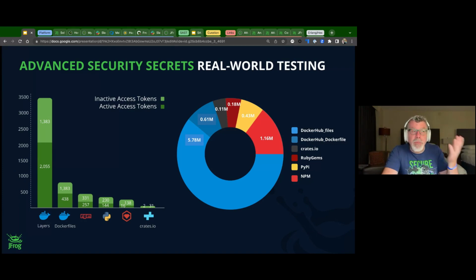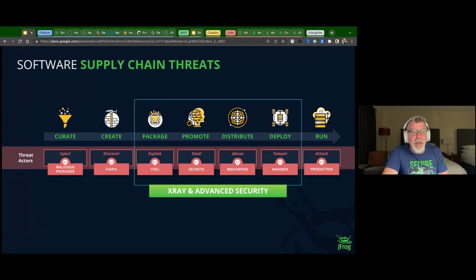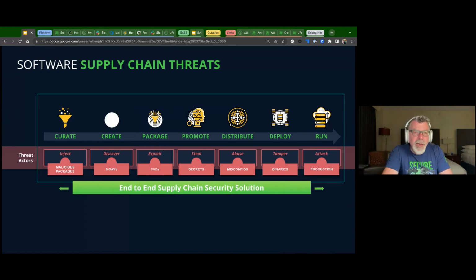I'll tell you right now, like I said, most of the Docker images out there have some sort of stuff hidden in them. Scary stuff. Now, the thing is that that's Xray and our supply chain, right? These are the things that we do just out of the box. And with our advanced security, we help you make sure that section, right? That whole idea of packaging and promotion, distributing and deploying, all things you're doing.